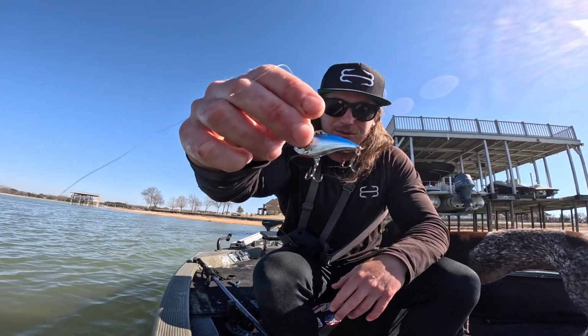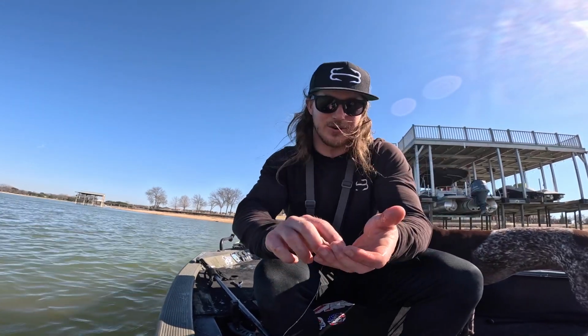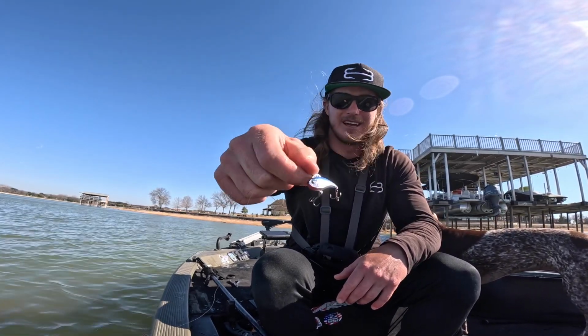But yeah, guys, there's another really good finesse lipless option for you there, those Z Vibers. They have a nice rattle to them for how small they are, and a pretty big action for how small they are too. And they kind of market them as a hybrid between a blade bait and a lipless.